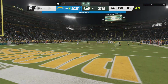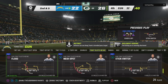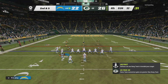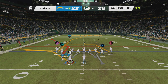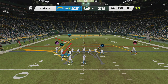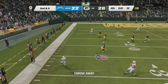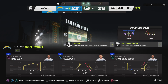Able to hook up with Williams here on the out route. And now with 4 seconds left, we get a timeout call. One last throw here for Herbert. And he's just going to get rid of this thing. To no one here. He throws it away. And now it's 3rd down, their last chance now.